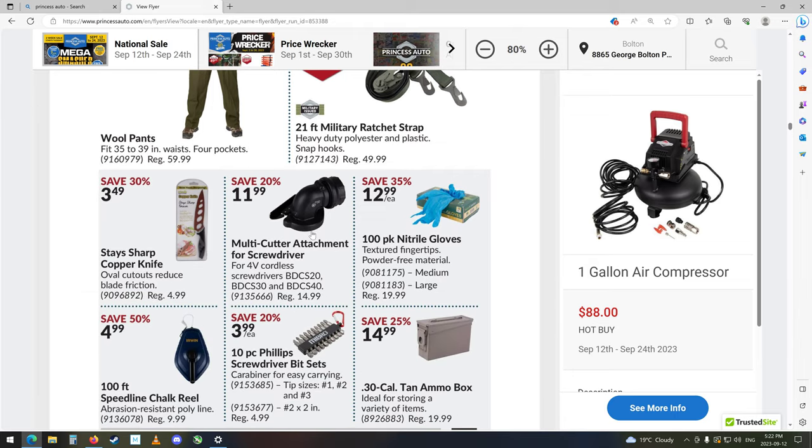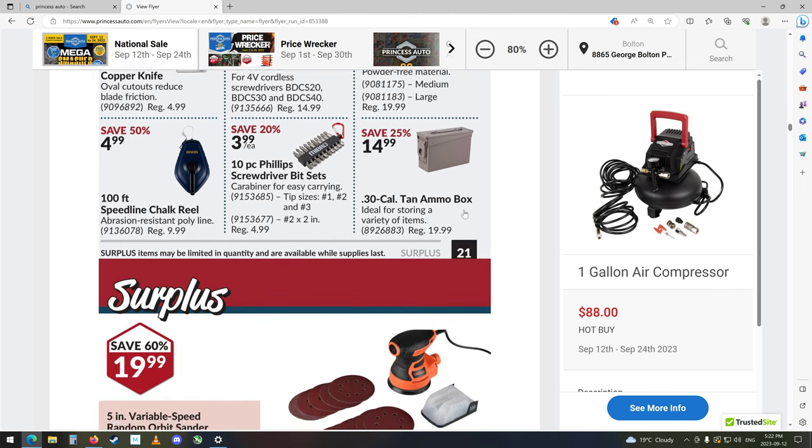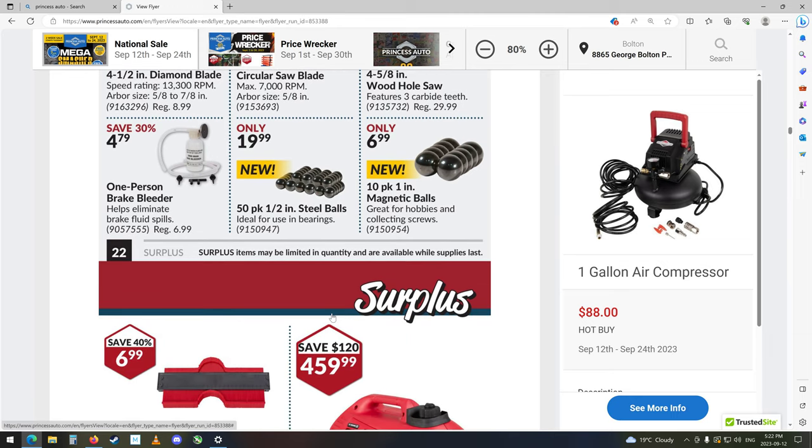Multi-cutter attachment for screwdriver. I don't understand that. Ammo boxes is pretty cheap too. Probably never been used. Cut-off wheels. 50-pack of half-inch steel balls. 10-pack of 1-inch magnetic balls. Great for hobbies and collecting screws. Okay. Alright.